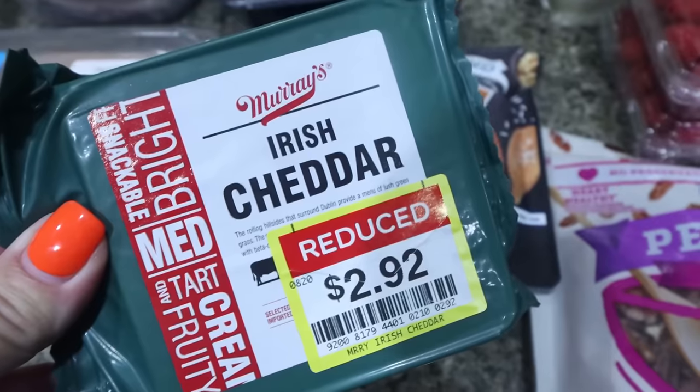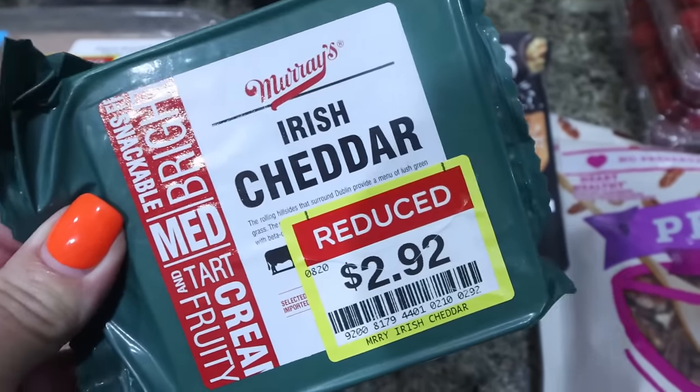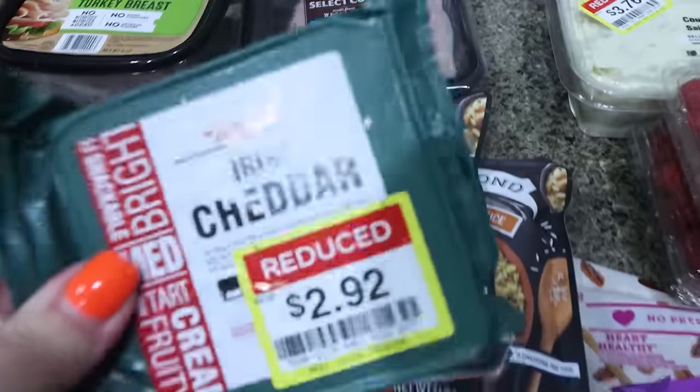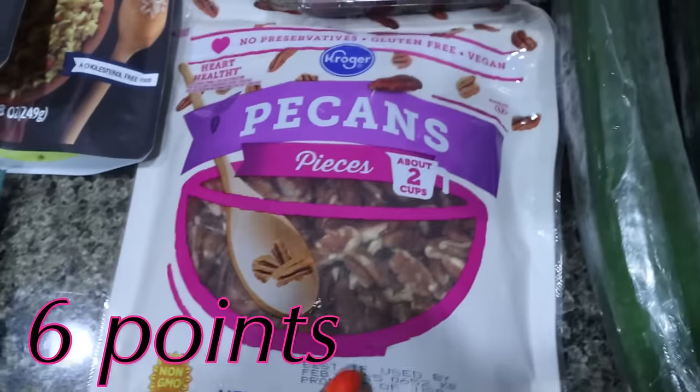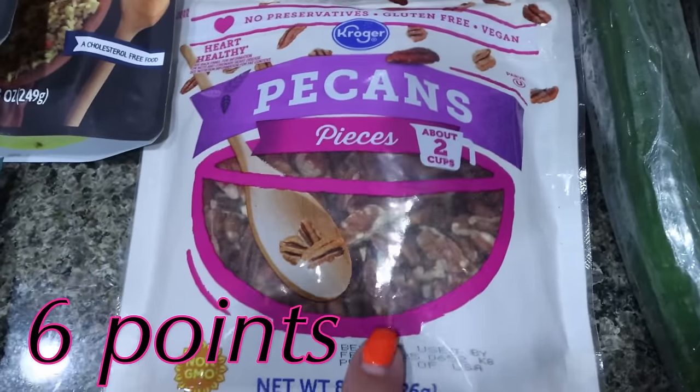So I think I'm going to slice this up. I bought those multigrain crackers from Trader Joe's and I'm going to do cheese and crackers. That sounds so good. We can even add turkey or ham to those. So I'm excited to try the fancy cheese. And then I got a big bag of pecans because it was only a couple dollars more than the small bag of pecans. And I need that for a couple of recipes this week.